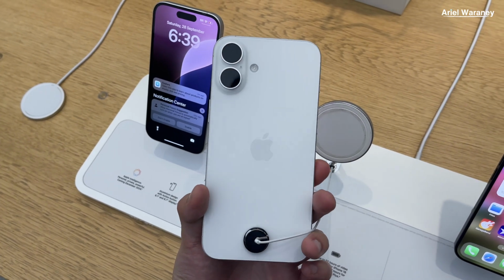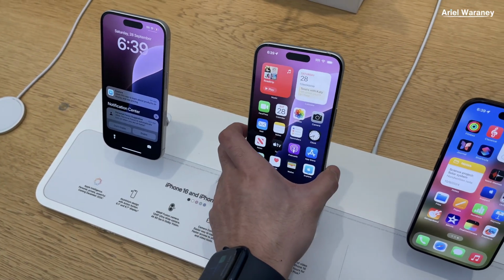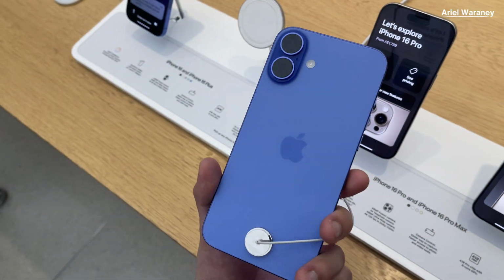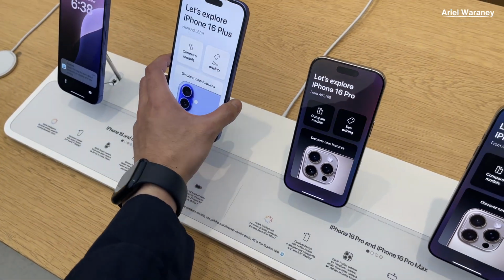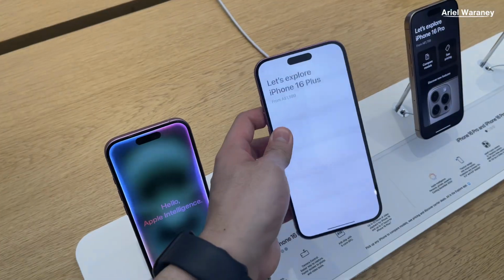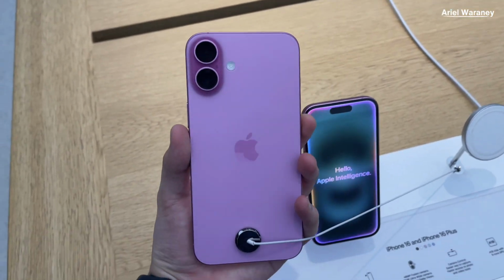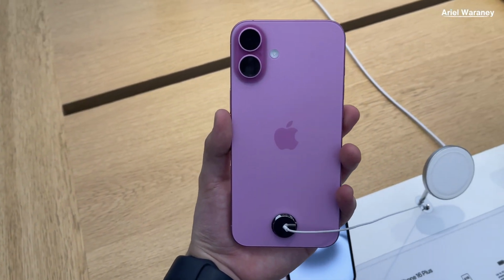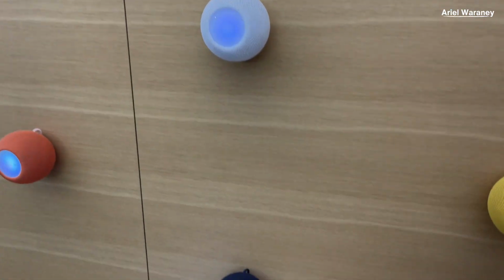Next, we have the iPhone 16 in white. And then the new color this year is ultramarine, which looks very interesting in person. Next is the pink color, so if you're a pink person, this is the one for you. There are also other colors available, but I couldn't film them because people are using them.